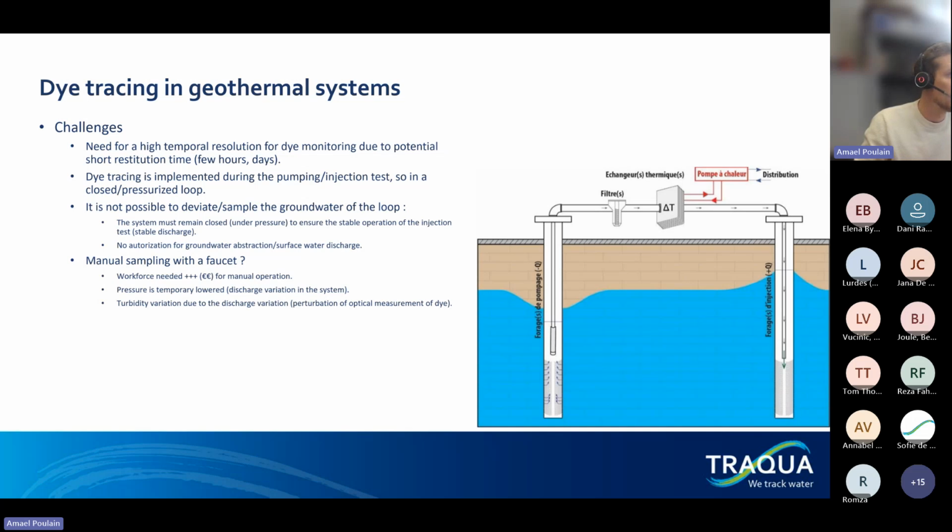The dye tracing is implemented during the classical pumping injection test to test the wells in a quantitative way. So this is a closed system, a pressurized loop, and it is not possible to deviate or to sample the groundwater in this loop, because the system must remain closed because it is under pressure. Also, to ensure the stable operation of the injection test, to have a stable discharge, pumping and discharging in your test, you need to remain the system under the same pressure.